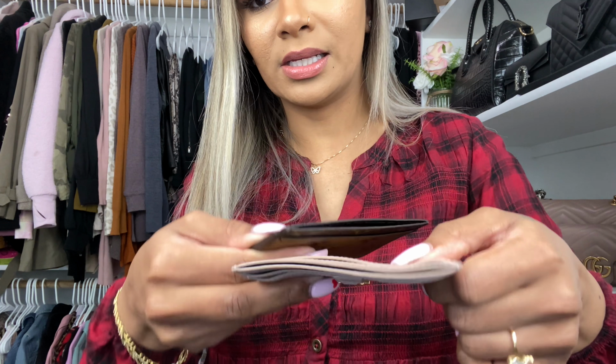Oh my gosh, I love the way Louis Vuitton products smell. Let me tell you guys, okay, let's see. Let's just grab this one for example. This is my YSL card holder, and I forgot what leather this is, but this is so soft and movable, and this is reminding me of the same way.